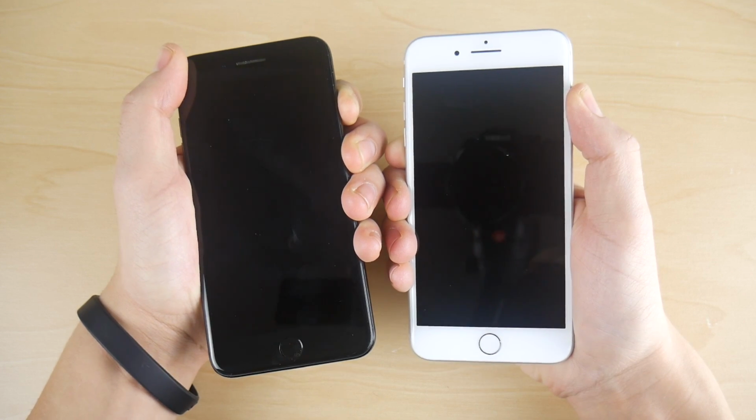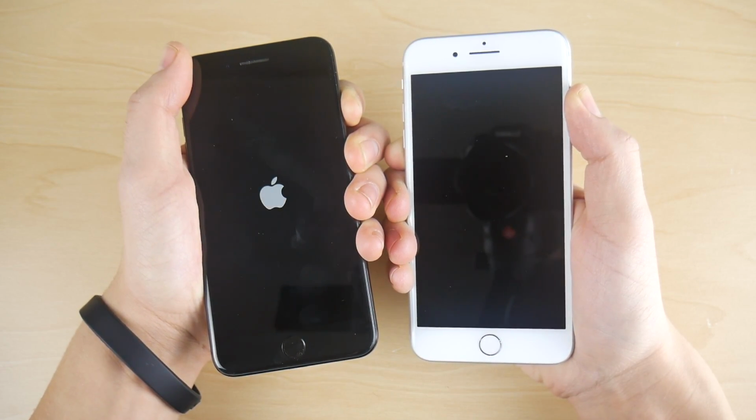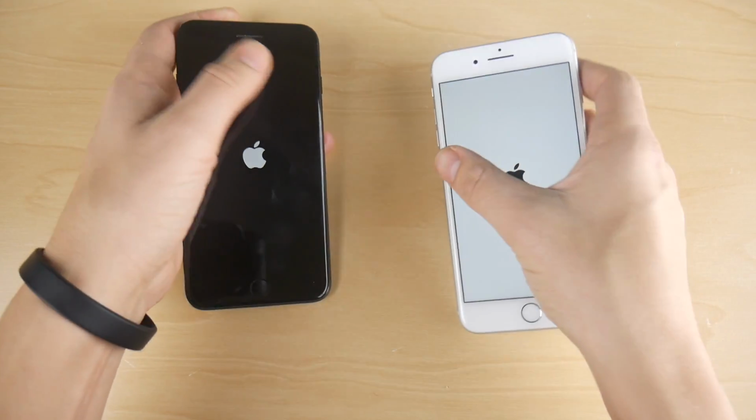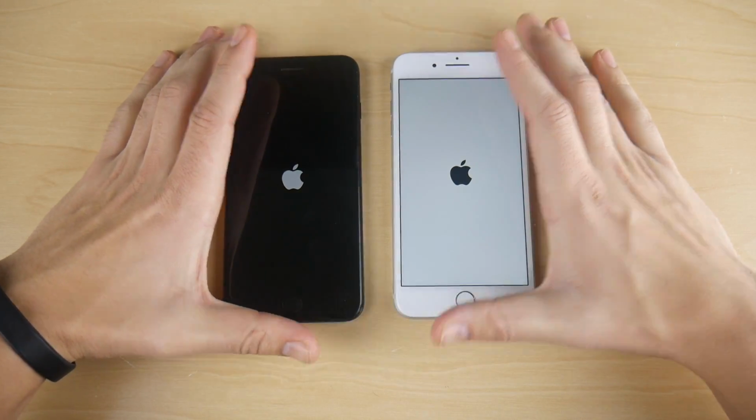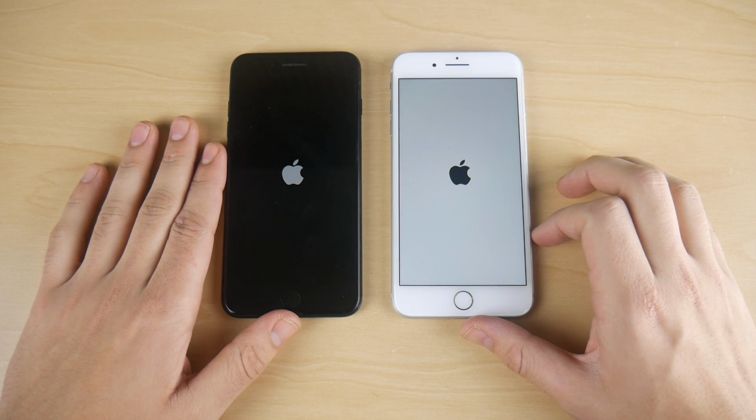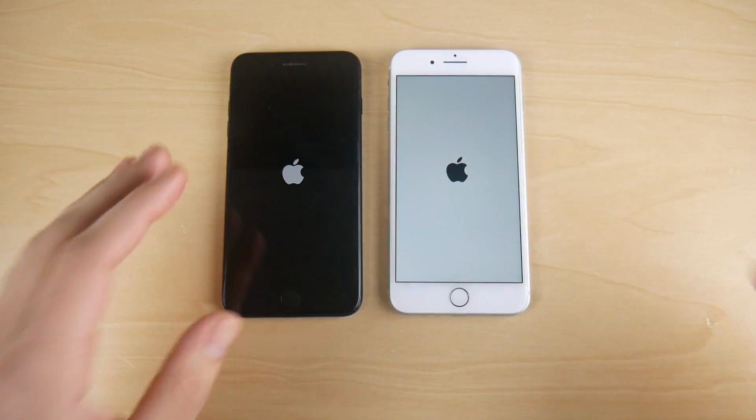Now, of course, the 8 Plus is going to be a little bit faster than the 7 Plus in most respects, just because it's a faster phone. But we can take a look to see if there's a frame rate difference or a stutter on the 7 Plus when we are doing some of these tests here.